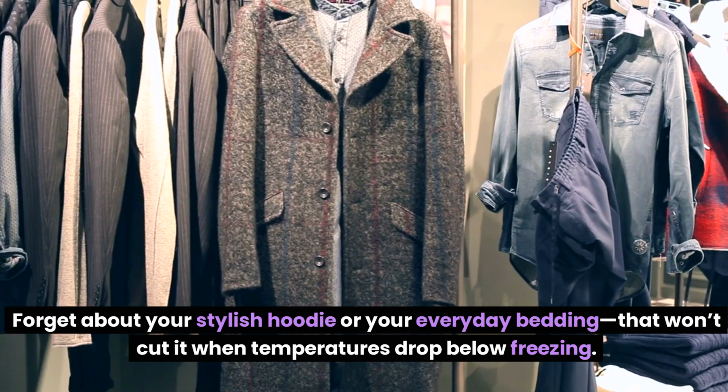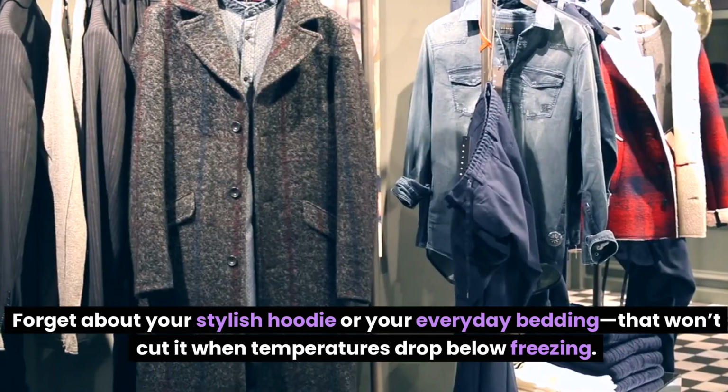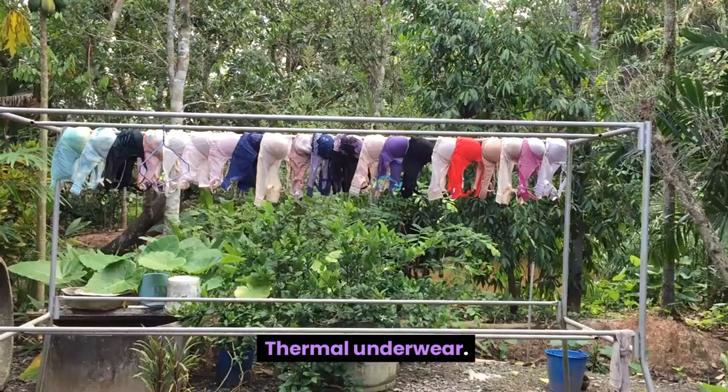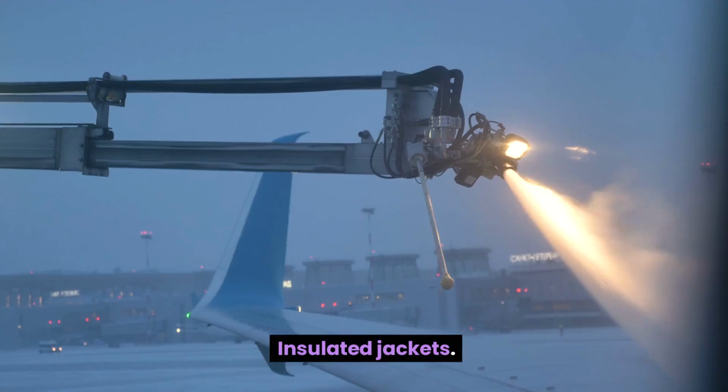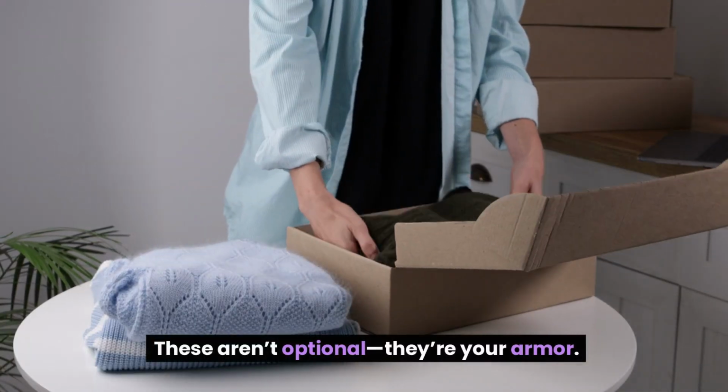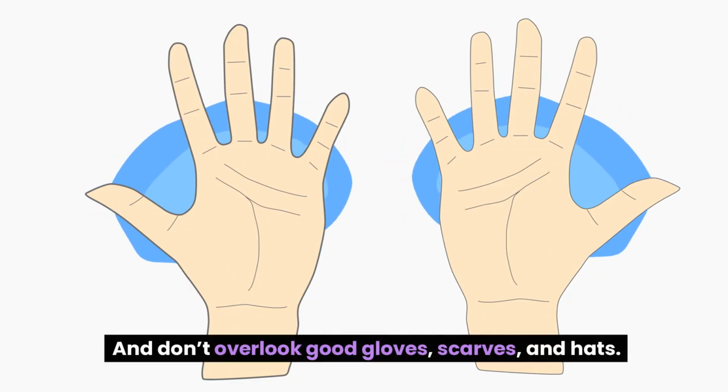Forget about your stylish hoodie or your everyday bedding. That won't cut it when temperatures drop below freezing. You need layers, and lots of them. Thermal underwear, heavy sweaters, insulated jackets, wool socks. These aren't optional. They're your armor. And don't overlook good gloves, scarves, and hats.